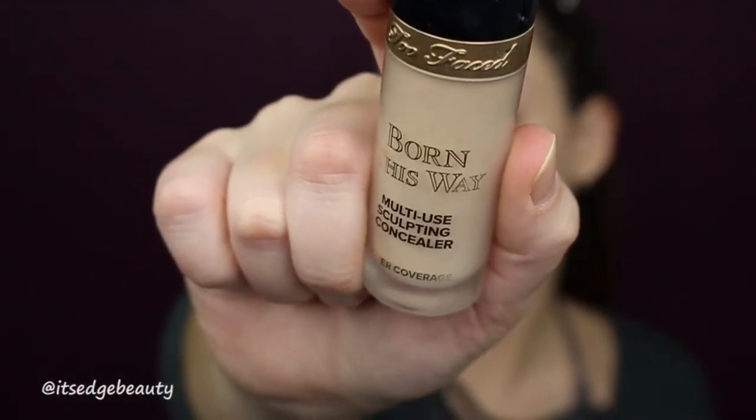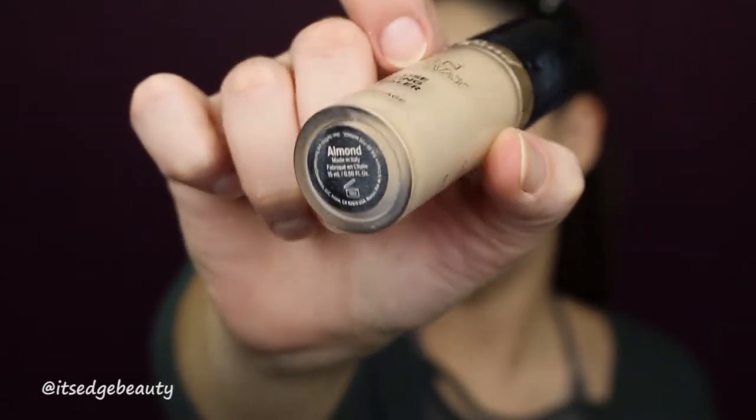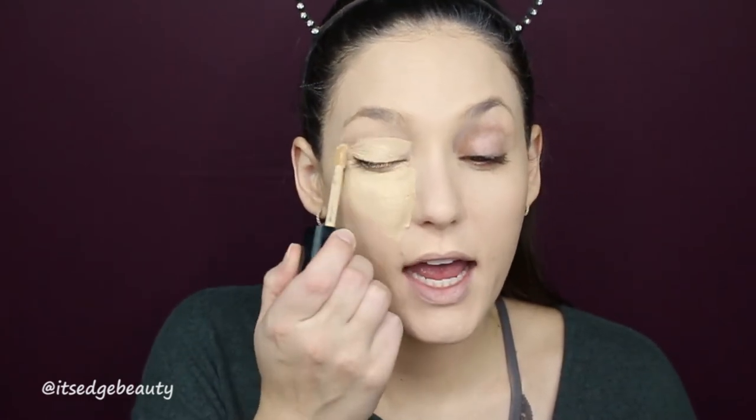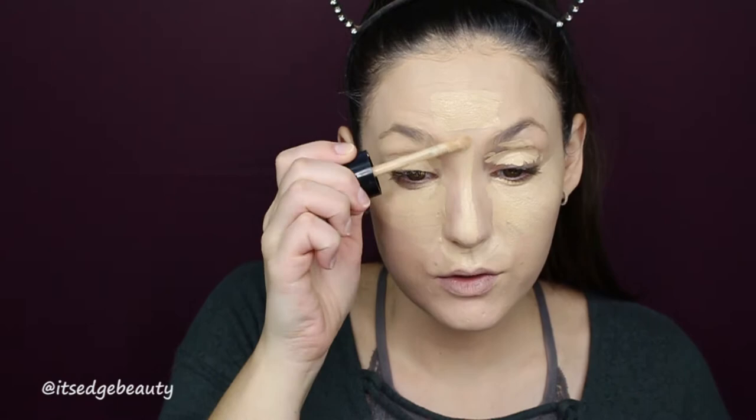The next step is concealer. I love using the Too Faced Born This Way Sculpting Concealer in Almond. And I just think that this concealer is really great. I don't think that it really dries out my under eyes. I'm gonna use it as an eyeshadow primer. I don't think that this concealer sinks into any of my fine lines or clogs my pores too bad. I actually really like this concealer by itself. I think it has nice coverage, but it doesn't look unnatural.